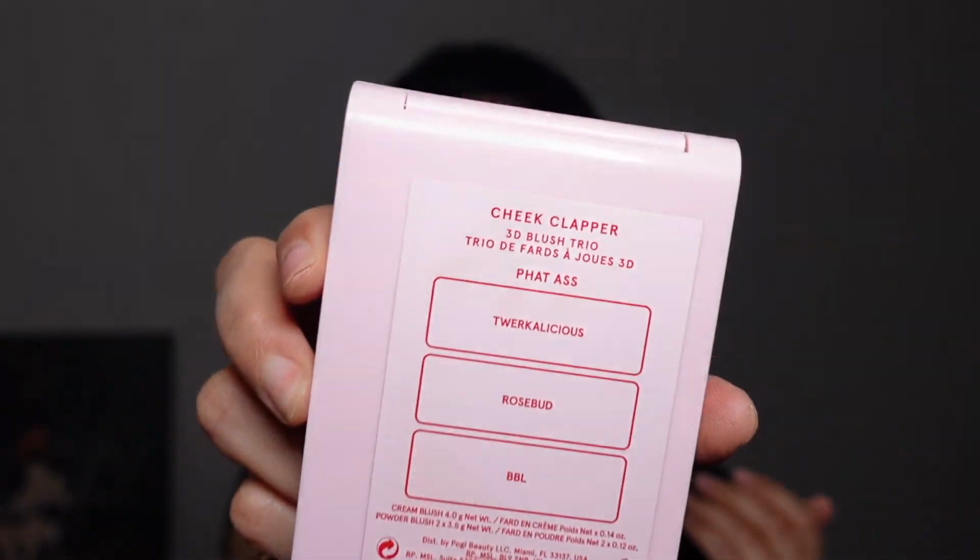So for the blush, I'm gonna use a different blush. I want two-tone blush. So this blush I'm gonna use looks similar to the Makeup by Mario blush. So it's just gonna add a nice blend. So this is the palette that I'm gonna use.